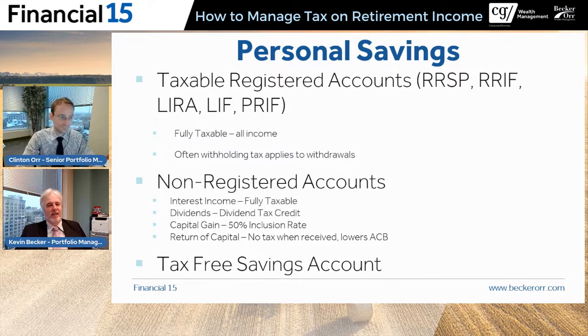But in your non-registered, now it gets really difficult. Interest income, dividends, capital gains, return of capital, a variety of different sources that are taxed at different rates: fully taxable, dividend tax credit, 50% inclusion. Those are all going to have a different rate as to how much tax you're actually going to pay. And of course, the only freebie is the tax-free savings account. Anything you take out of there, you're good. You don't have to claim that to the government or pay any taxes on it. But when you add this all together, you're looking at possibly 4 to 5 different sources, and each one is taxing at a different percentage. So knowing what those numbers are is definitely something you have to take a look at.